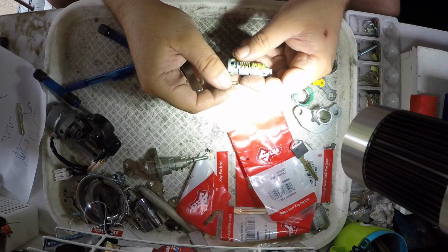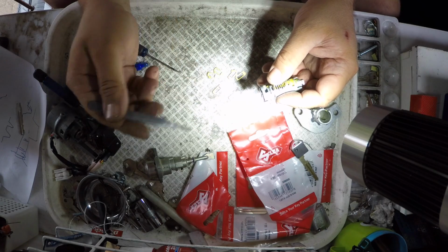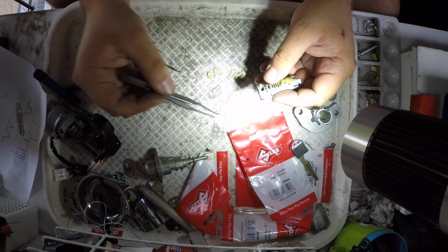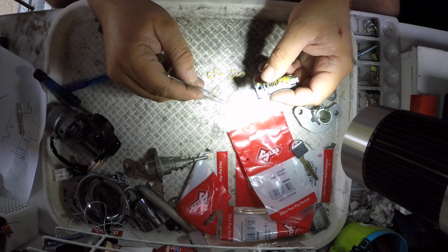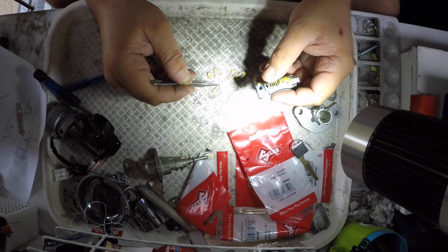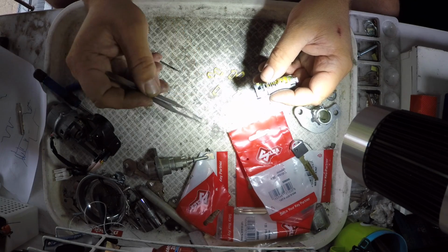So I've cut my keys, and now it's a matter of all these discs or wafers that are here. They've actually got little numbers on the bottom of them. Most of them do. If not, you can actually gauge which one's which by the meat that's on either side. This one here has an even amount of meat on both sides. That's a fine loaf. This one here is a 3. It's got more meat on one side.